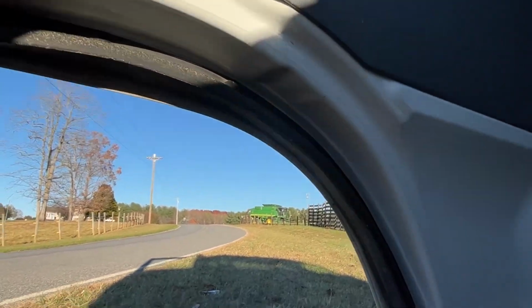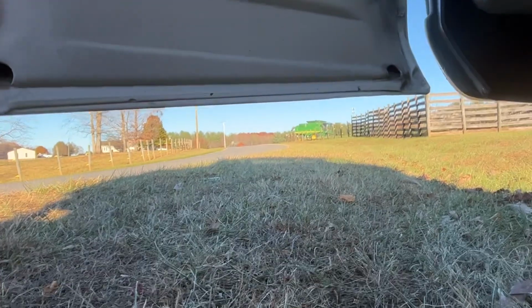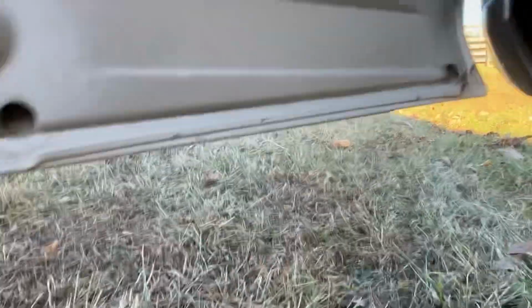Here is the part that everybody wants to see, and that is gorgeous. Look at that. That is beautiful. Absolutely beautiful. Nice floor mat. Now let's look, see what I mean? How there's no rust. There's the toolkit.